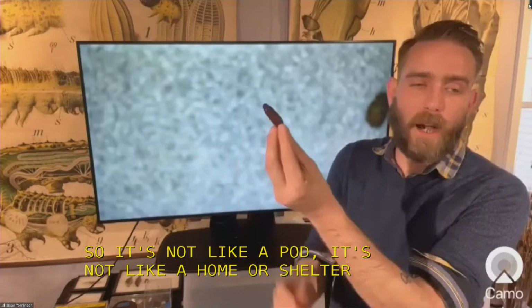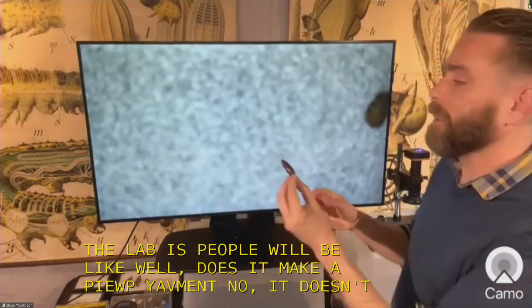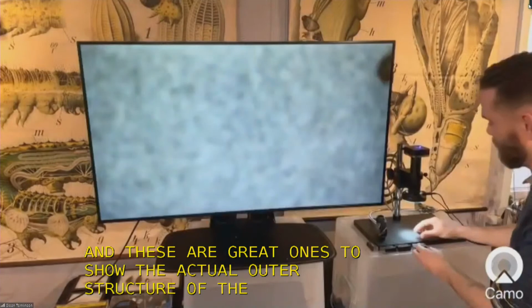So that's one of the things that we always get a lot of here at the lab, is people will be like, well, does it make a pupa? No, it doesn't make a pupa, it becomes a pupa. It literally becomes a pupa. And these are great ones to show the actual outer structure of the pupa. Whoop. That one's very active. Still so wiggly.